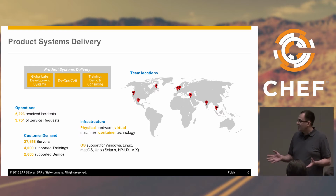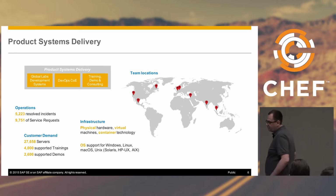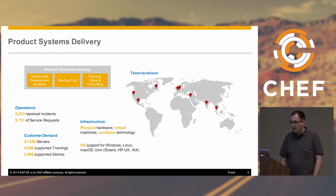We have basically a lot of applications that SAP is developing and maintaining. For all those applications and products, of course, we have the infrastructure available and ready to test, develop, and maintain. Our training organization, I think these numbers are from just the first half of this year, provided over 4,000 training sessions to customers, and also 2,600 demos for our customers.